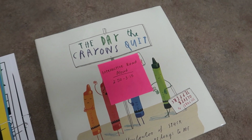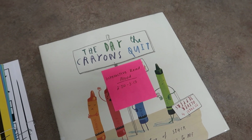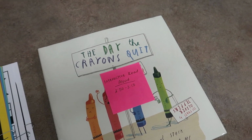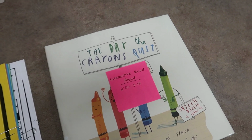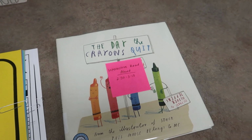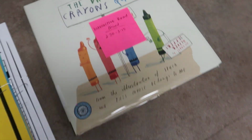Interactive read aloud basically just means the substitute will read the book, stopping every so often and having the students either turn and talk, or the substitute will model the type of thinking that they want the students to ultimately perform. So hopefully that made sense. That's just a fill-in activity for after the Scrabble until the end of the day.